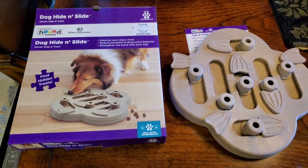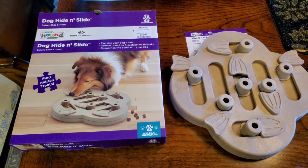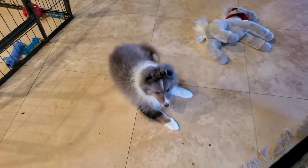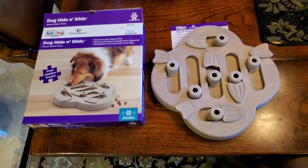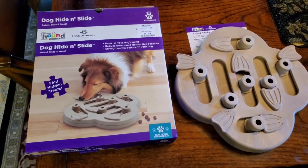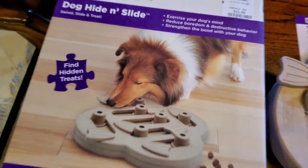All right, in this video, we're gonna try a new toy, a hide and seek toy to occupy your dog maybe when you leave. And this little guy, Jasper, is gonna try it first. So we're gonna see if Jasper's smart, or if Ollie's smart, or if they're both smart, or if they're both not smart. And I'm pretty sure my wife bought this because there was a Sheltie on the cover.